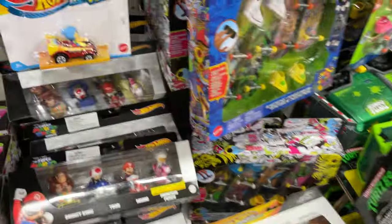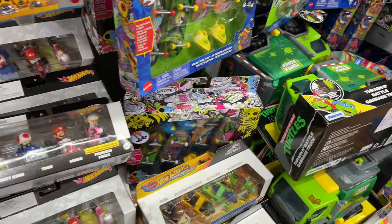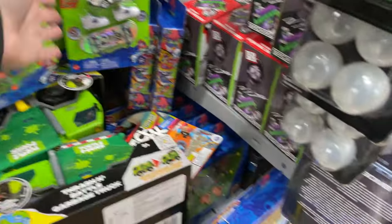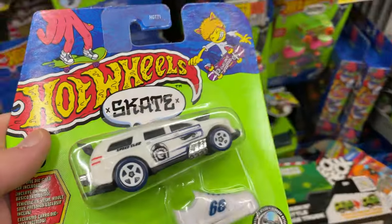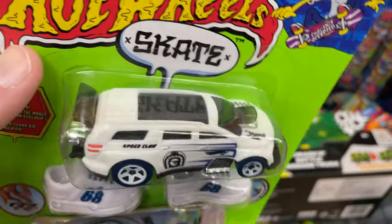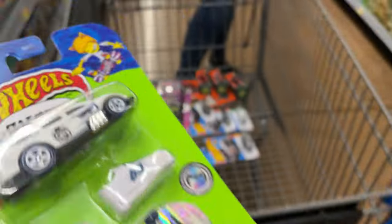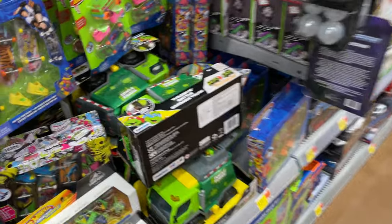That's funny. So there's some funny ones here, man. I did find, oh, here it is. Is it? Yeah, here's the treasure hunt. Look at that. Found me a treasure hunt right there. Let's throw them in my cart.